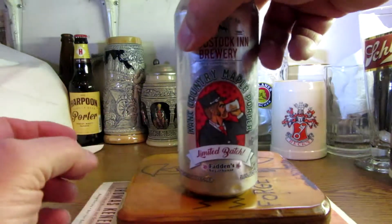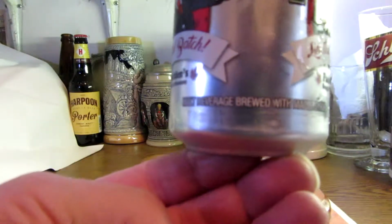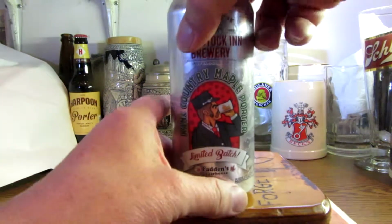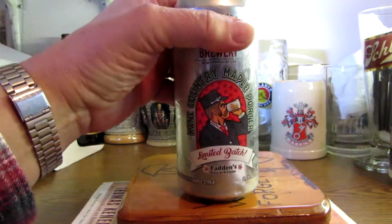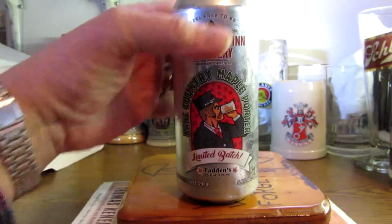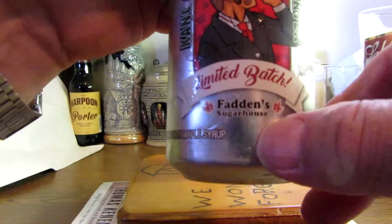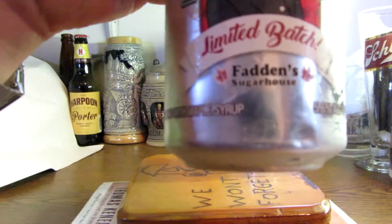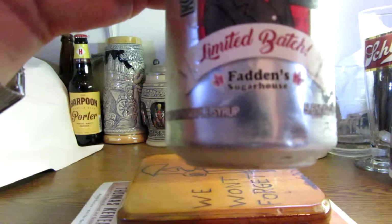a malt beverage, they call it. Malt beverage brewed with maple syrup. This beverage, ale or beer or malt beverage, has maple in it. It's a maple porter. It's canned country maple porter. The maple is from Fadden's Sugar House, which is a real place. They make maple syrup through the beginning before spring.